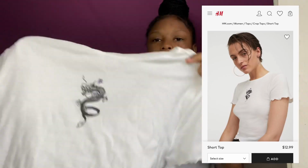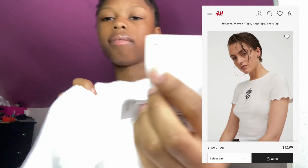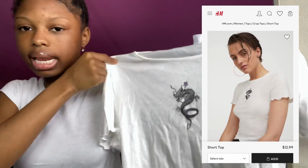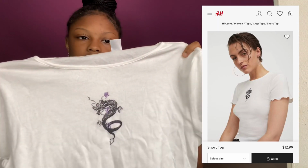I said dress. Is this shirt. It was $12.99, but I'm pretty sure it was on sale. No, it was actually $12.99, $13. So, that's how the shirt looks. It's white and it has like a dragon on it. And yeah, so I'm about to try it on.